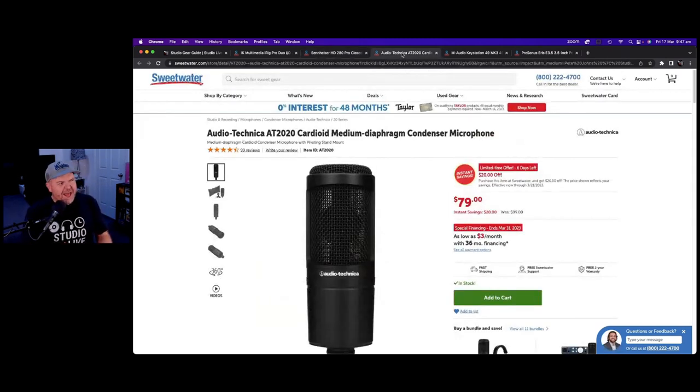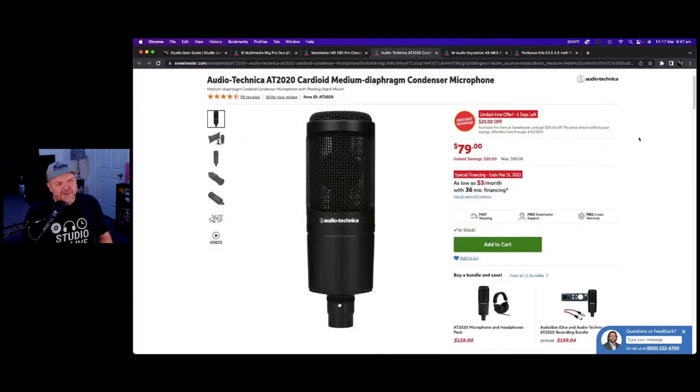Moving on, microphone. So the third piece of kit that I've chosen here is a microphone. Now, microphones, if you thought audio interfaces and headphones were a minefield because there's so many brands and so many choices and so many decisions to make, wait till you get to microphones. Now, I have chosen the Audio-Technica AT2020. It is a medium diaphragm cardioid condenser microphone.